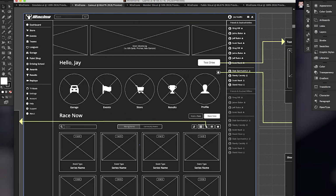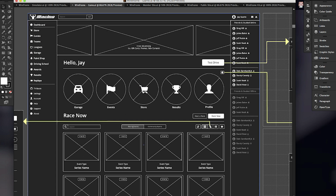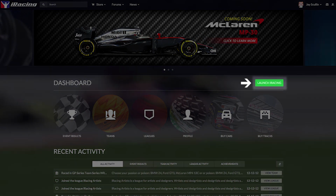So before I coded anything, I did a set of wireframes. Wireframes are a way to demonstrate and test out the way that the interface is going to work before adding any polish or designing anything. We've made a bunch of wireframes for the new sim, which currently would appear as the member site. So this is what you'll see when you log into the sim.